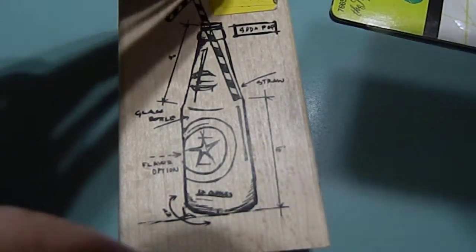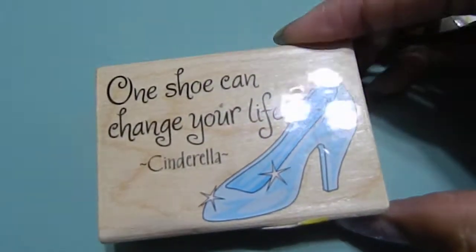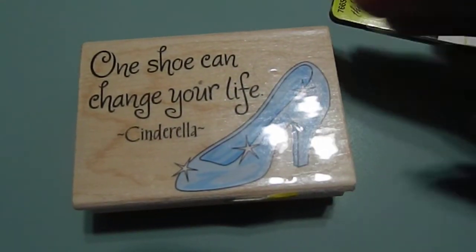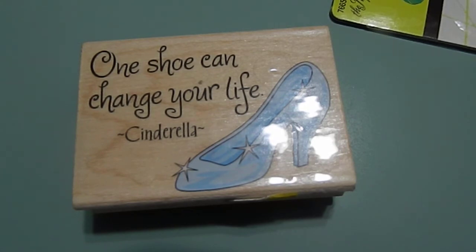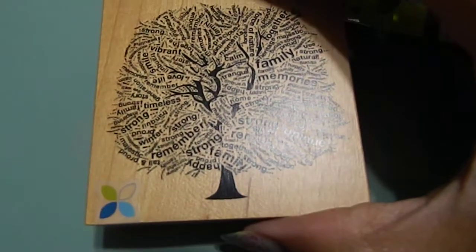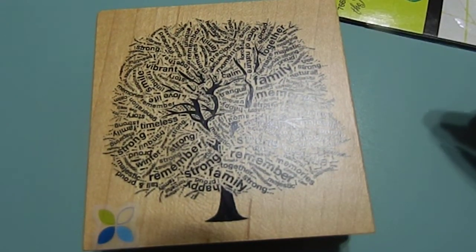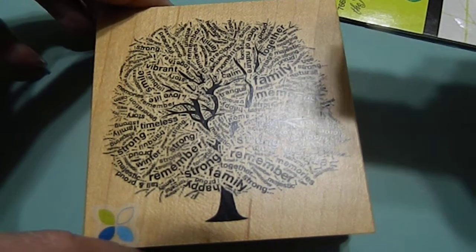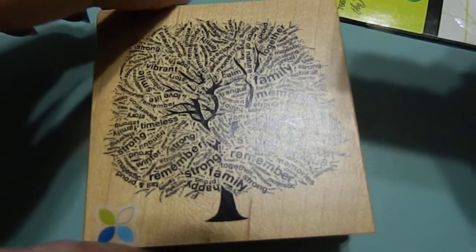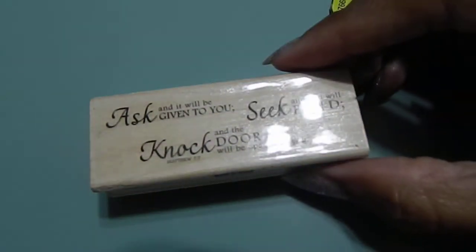And then I found this one for $3.50. This one says, "One shoe can change your life, Cinderella." And then I found this one right here, which is a tree. And the tree has a lot of different wording on it. It's really pretty. Thought it would be great for some background stamps when I would use it as a background in some of my card making.